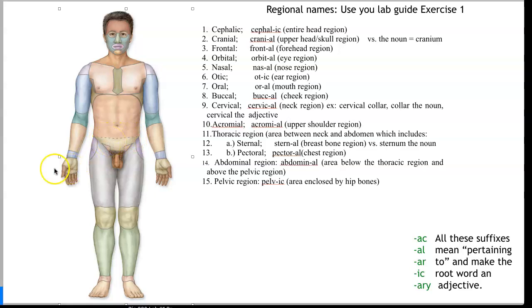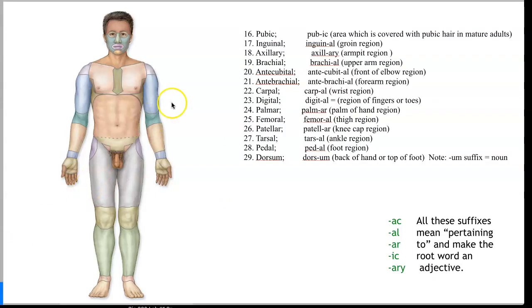So let's go to the next page. This is 15, and I think the next page I have 16, the pubic region. Now, this is the pelvic region, and then the pubic region. If you have pubic hair, you are in the pubic region. There's actually a bone here called the pubis. It's the pubic bone. But for you guys, if you got pubic hair, that is in the pubic region. There you go. Pubic, I see. It's an adjective. Pubic hair. What kind of hair? Pubic hair.